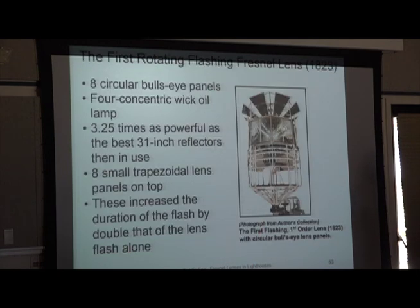For example, here's a rotating lens. This is the very first rotating lens that Fresnel built. He had multiple bullseye lenses on here. And then at the very top, he had these trapezoidal lens panels, which captured some of the light and brought it back to the bullseye. This turned out to be 3.25 times as powerful as the best reflectors on any lighthouse ever in that area. So the mariners absolutely loved it.